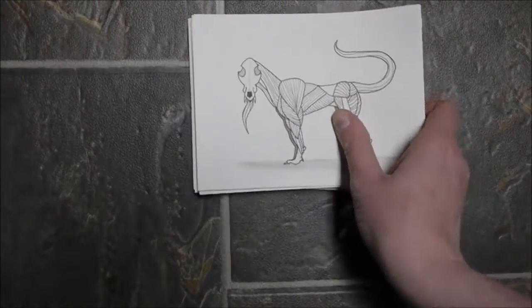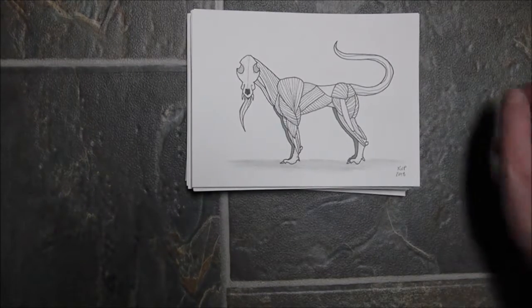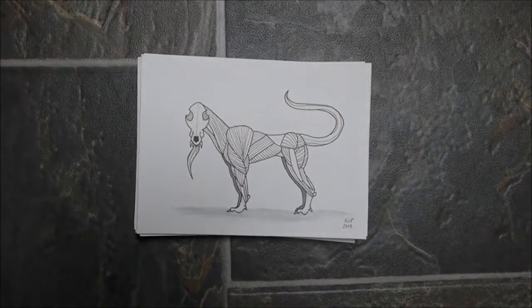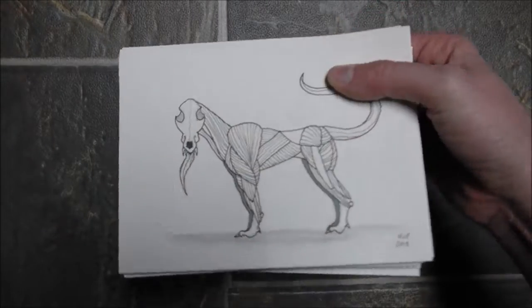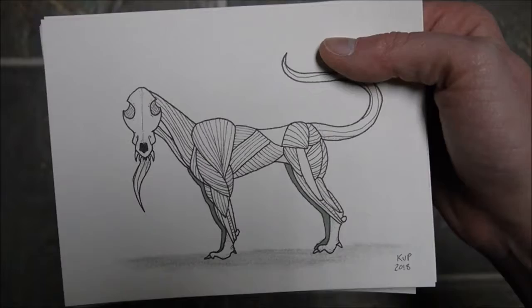17, which was Hellhound. I love the way this one turned out. I like all the line work, it was a lot of fun to do. It's really outside of my usual comfort zone, so that was pretty exciting.